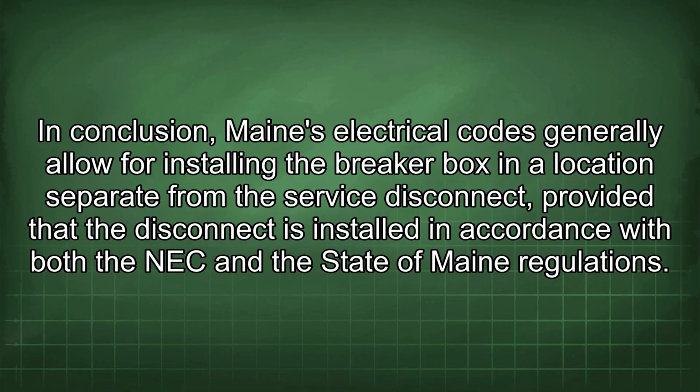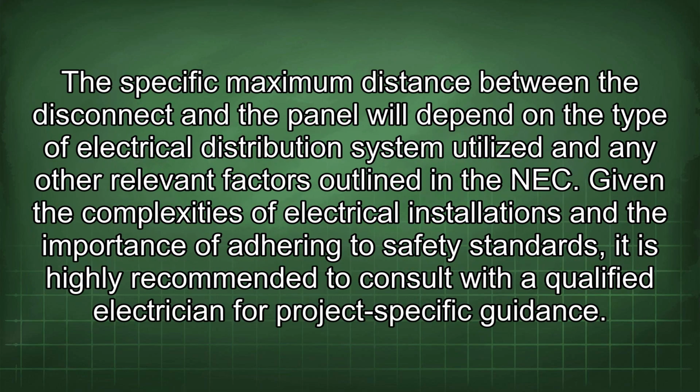In conclusion, Maine's electrical codes generally allow for installing the breaker box in a location separate from the service disconnect, provided that the disconnect is installed in accordance with both the NEC and the state of Maine regulations. The specific maximum distance between the disconnect and the panel will depend on the type of electrical distribution system utilized and any other relevant factors outlined in the NEC.